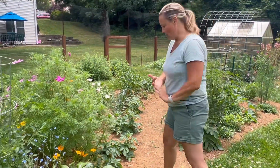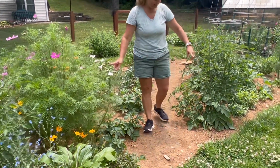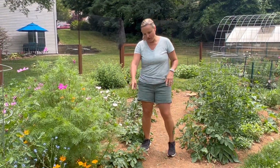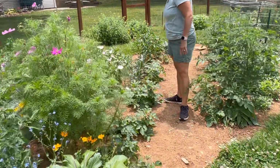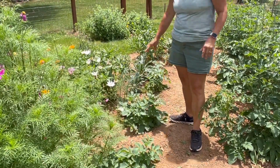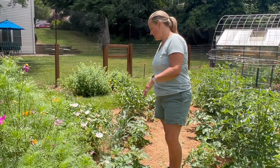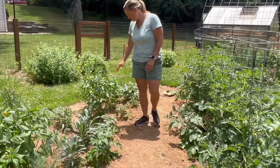Now, what I didn't tell you is lining this whole walkway, I have potatoes. I have purple potatoes. So all of these across the front are purple potatoes. And then I went in and added some zinnias all throughout. So I need to water them because they are super dry.